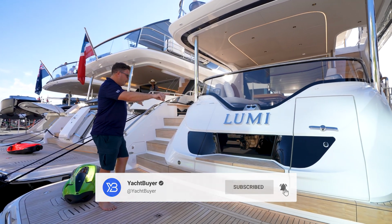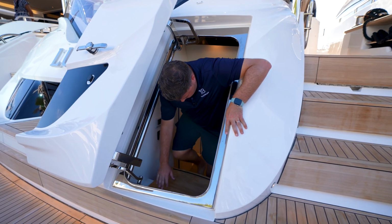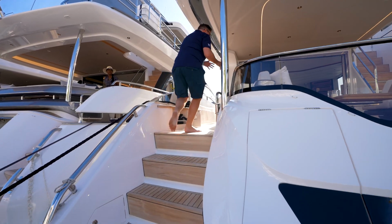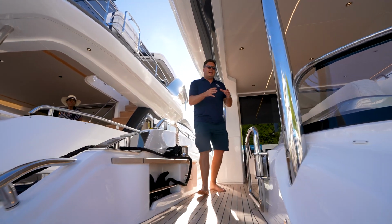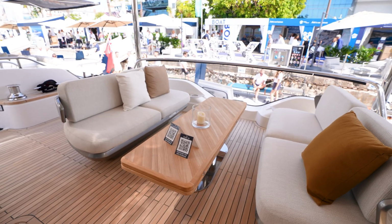Equal access up both sides. This is a big storage locker in here. There's access to the crew cabin on the starboard side. We're going to go and look at that at the end of the tour. But this really is the area on deck, on the main deck anyway, that is most significant. And this is where we see one of the biggest pieces of innovation.